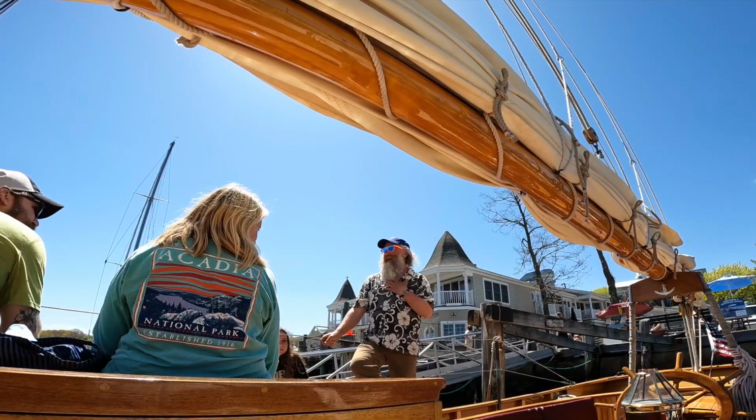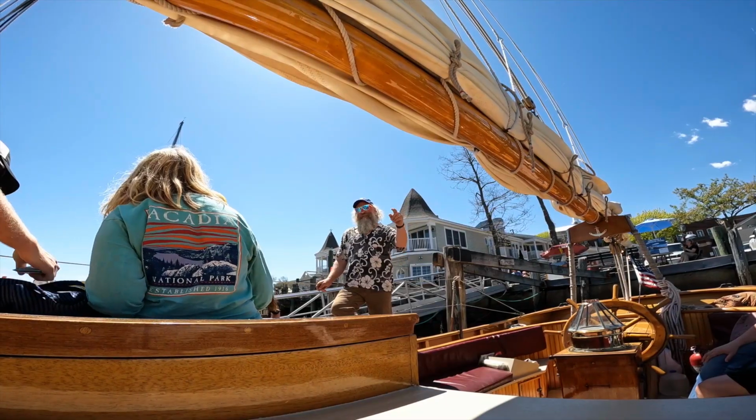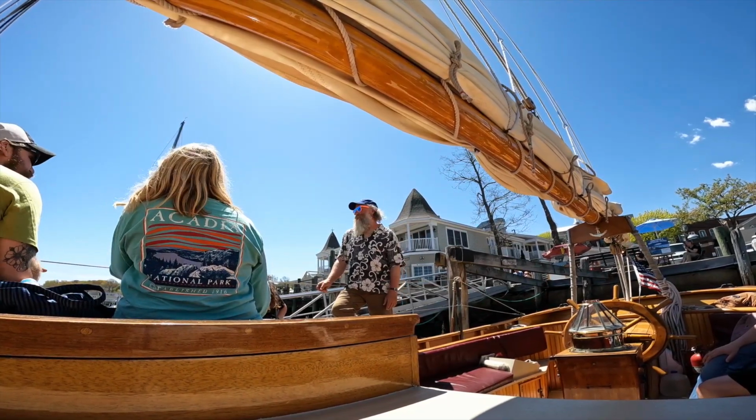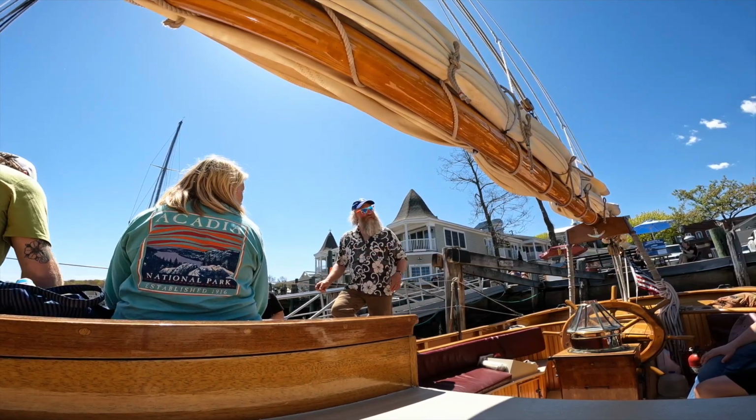My name is Aaron. I'm the captain and the owner of the boat, and over here is Lewis. He's our first mate today. What we're going to do is hop off the dock in just a few seconds and motor a little ways out of the harbor. On the way out, I just want everyone to stay seated just so I can see real well.